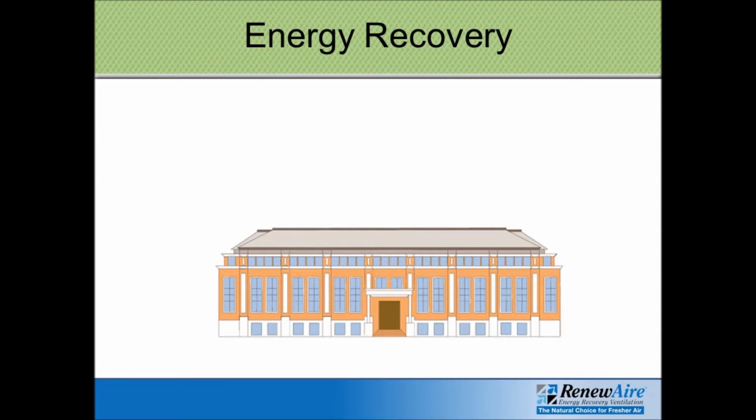This first illustration here represents a typical commercial or industrial building. With all buildings, there is a requirement for exhaust air, represented here by this completely out of scale exhaust fan on the roof. I'm pretty sure most exhaust fans are not the same size as a two-car garage, but for our purposes, we're just showing that there are indeed exhaust fans on buildings. Those exhaust fans are required to remove air from the building, say from bathroom areas or dining areas, kitchen areas. There always is a requirement to have exhaust air leaving a building.